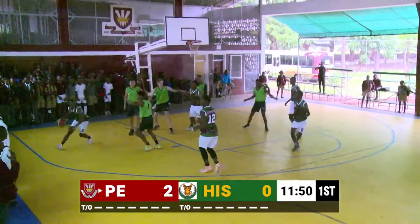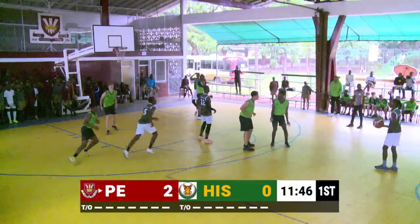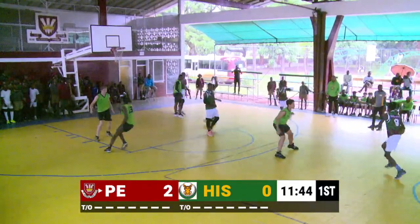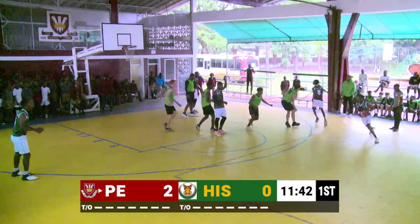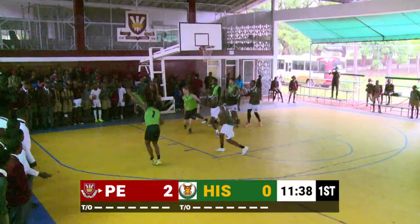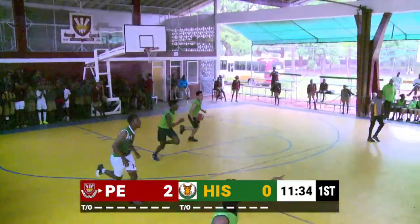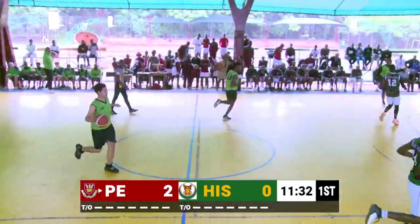Rebound PE. Let's go Panthers! Let's go Panthers! Tafazwa is running plays. Let's go Panthers! And Travolta got blocked on his ascendance to a layup.